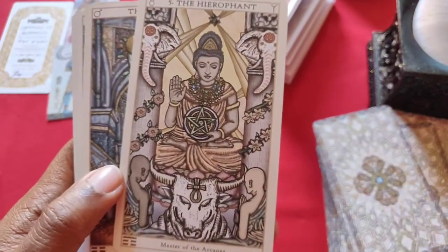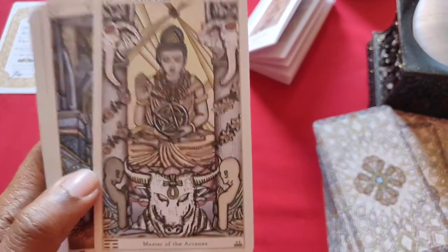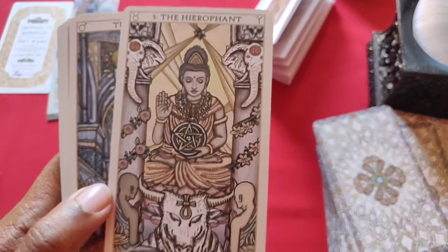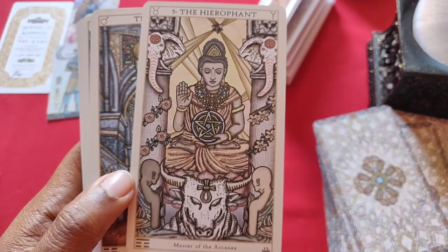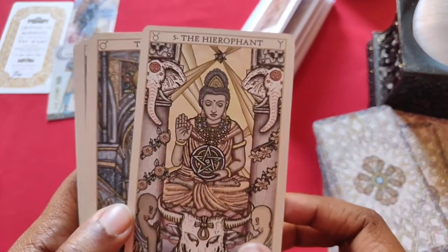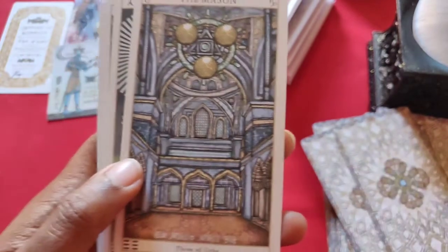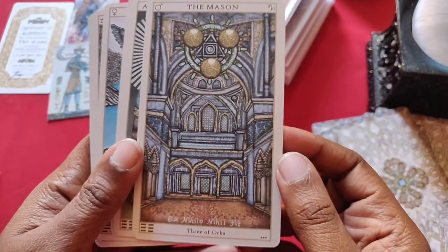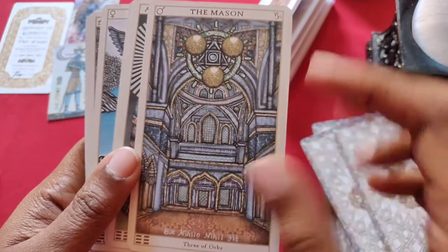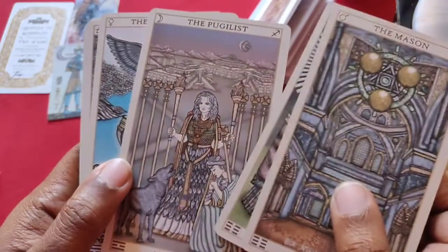The Hierophant is not a card that I particularly like in any deck. This one I do, though. Master of the Arcanes. So it's a little bit different. The Mason, I think, is absolutely amazing. I already talked about how much I love the threes in this deck. But showing the work created is a good idea.